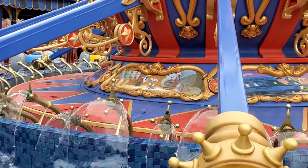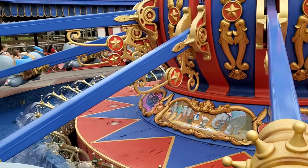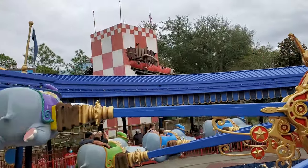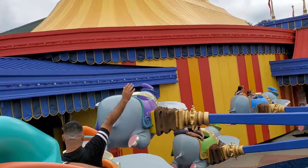Let's fly. Let's get the show on the road. Or as Timothy says, let's get the show on the road. Please remain. I love the artwork at the bottom of this attraction too. It's a bunch of scenes from the movie. And hold the lever in the up position. And up we go!